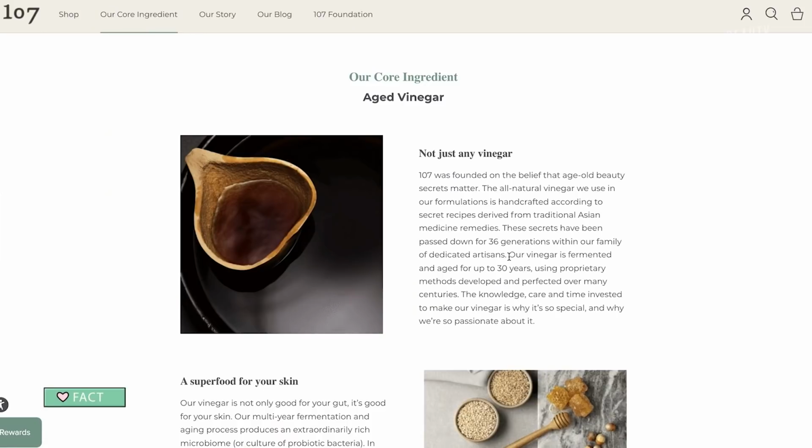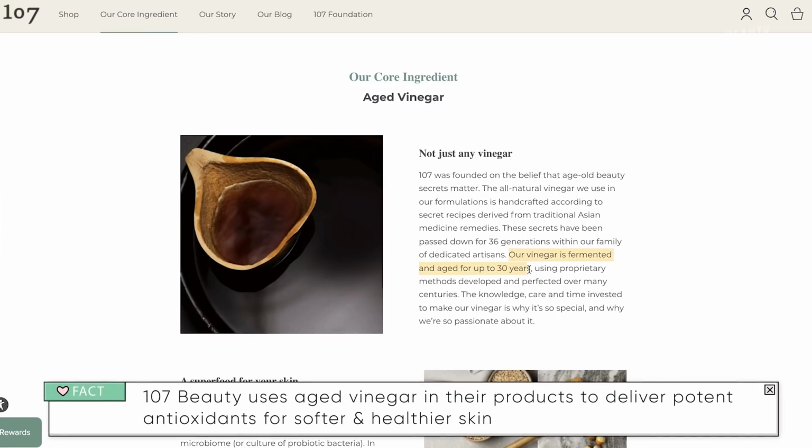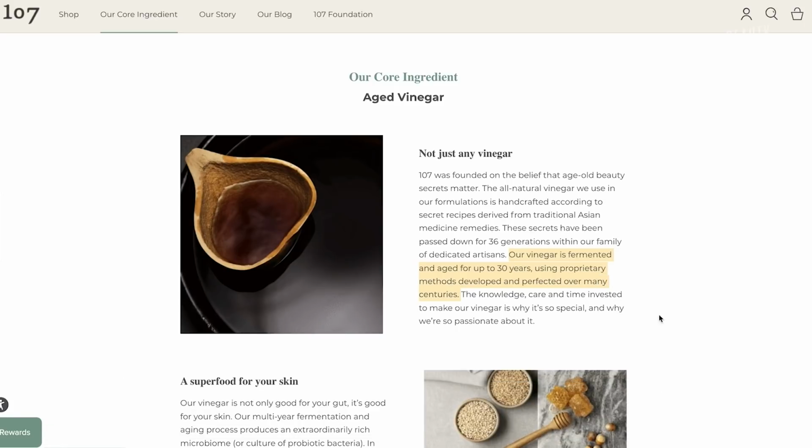Then another hidden gem, it's less popular but more new, and I feel like it should be shared more, is the 107 because of their aged vinegar. Yeah. So everything in their product line has this aged vinegar that's so good for the skin. It's like when things are fermented, they're more broken down, which means it's easier for your skin to absorb.